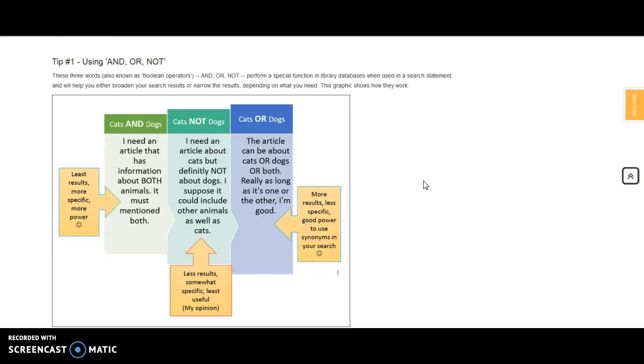Google actually tends to assume the and operator between every word that you type in. But the more terms you type in using and, the fewer the results you're going to get, because the search engine or database is looking for all of those terms, or both of those terms if you're using just two. If you use an or in between your terms, with synonyms, you increase the number of results.